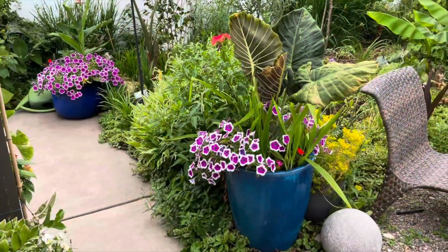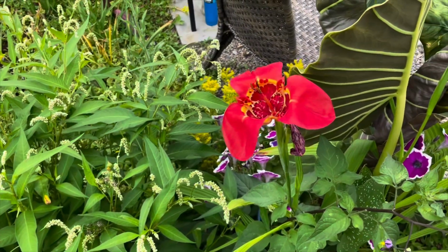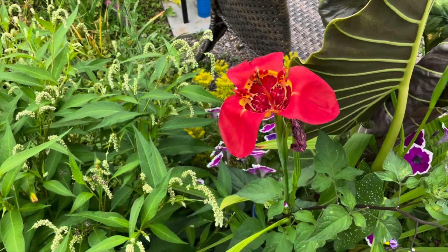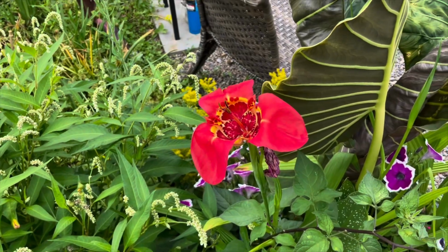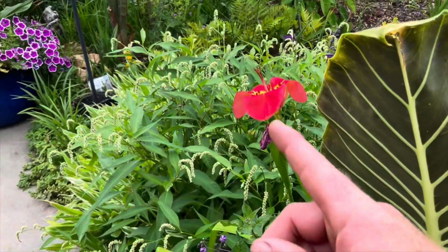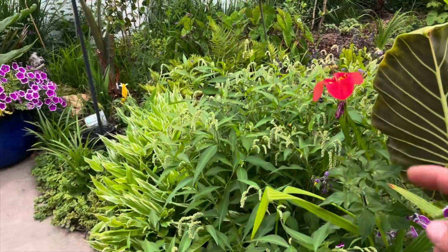Some of my containers are doing absolutely well, really they're all doing amazing. But I had to turn the camera on today because this is one of my favorite subtropical, warm temperate flowers. This is a Mexican shell flower, or Tigridia pavonia. They're kind of like daylilies in that these flowers only last for one day, but there are several flowers in the pipe ready to fire off as soon as this guy's done.